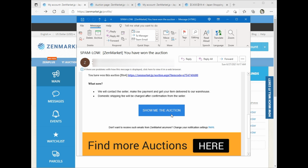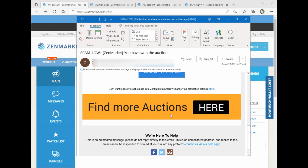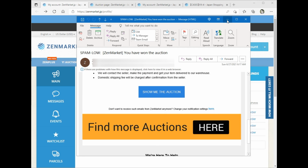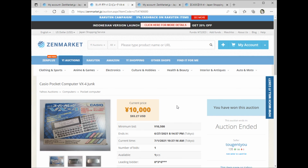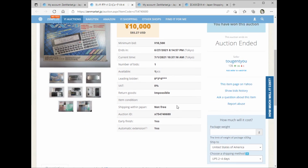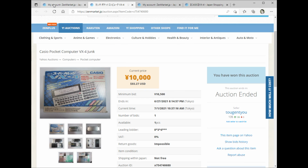Well, we got an email from Zenmarket and won that auction. Here we go. It's a few days later now when I'm recording this. But won the auction for the more expensive one, which was the really nice one that had the manual in the box and that type of thing. It's this guy here. So we're still waiting for that to arrive there.